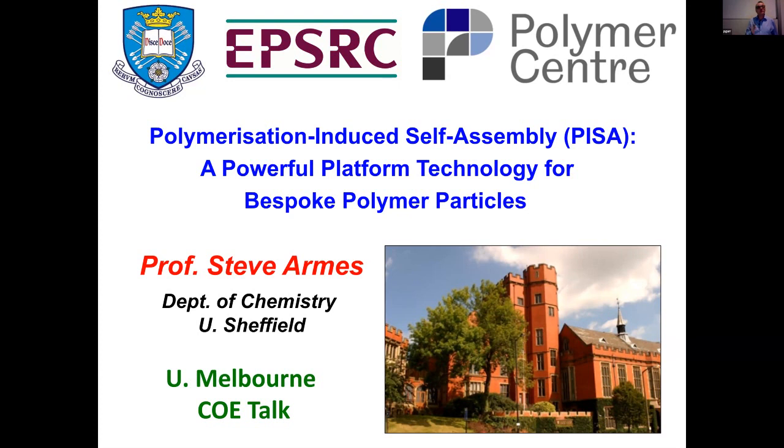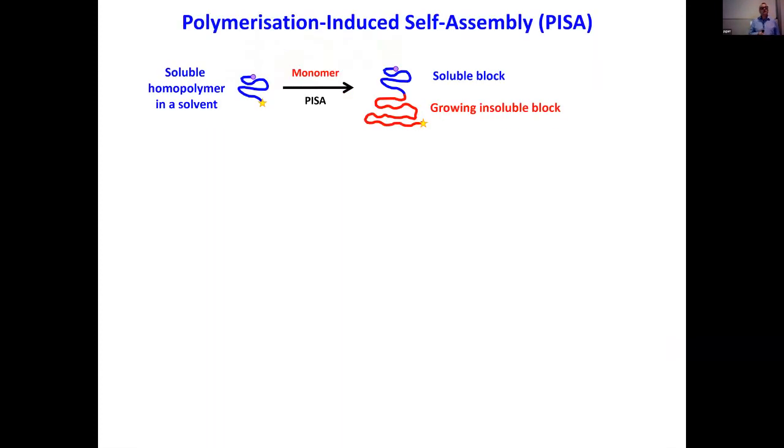So without further ado, I'd like to explain what PISA is. And the easy way to think about PISA, perhaps, is to think about aqueous formulations. And that's what I'm going to focus on today, aqueous formulations. But PISA can be applied to other systems as well, alcohol or non-polar media.